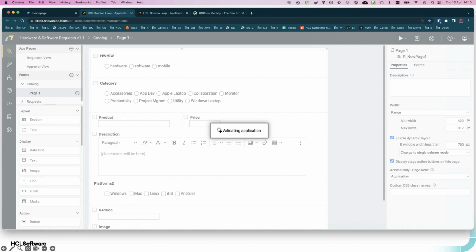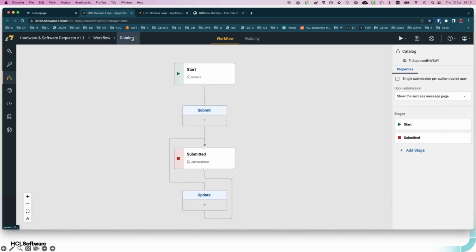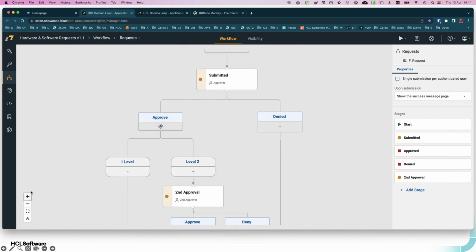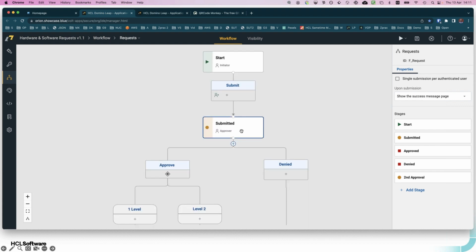It's opening, and I will switch to workflow, and workflow for this form. Now you see this one is more complex. It starts, goes to submit, then either manager approve or deny. So for example, I want to buy a new laptop. It goes to my manager. Manager says no or yes.